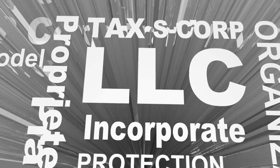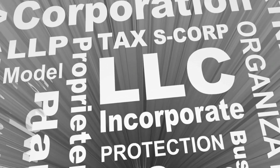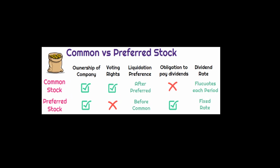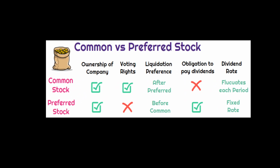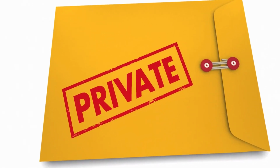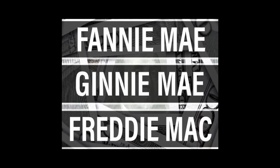In 1954, the government transformed Fannie Mae into a mixed ownership corporation, meaning that the federal government held preferred stock while private investors held common stock. In 1968, it was converted to a privately held corporation. In that same year, Fannie Mae was split apart. There was now Fannie Mae and Ginnie Mae.